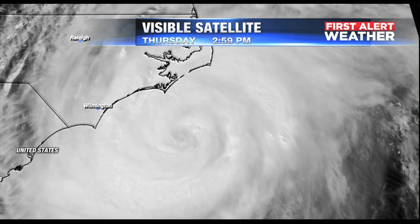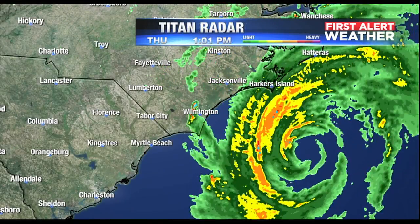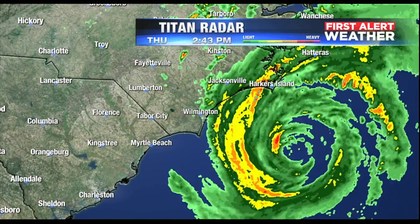You saw in those last few frames just a little bit of movement now off to the west, and that's where it's going to be kind of hanging around for the next 12 hours at least. High pressure to the north is going to keep it suppressed. It's not going to allow it to race off to the north.